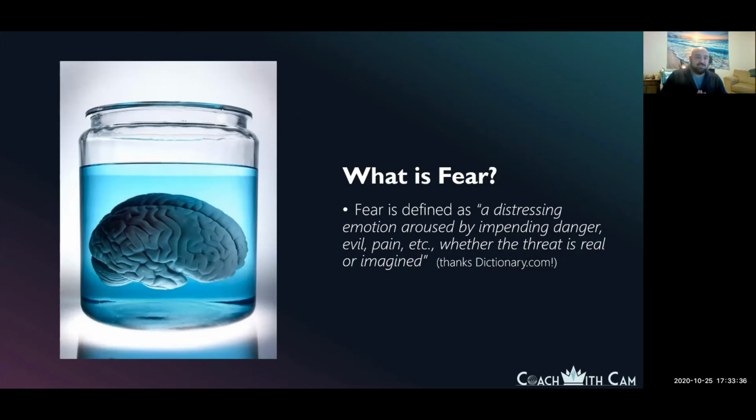So let's start with the definition of fear. Fear is defined as a distressing emotion aroused by impending danger, evil, pain, etc., whether the threat is real or imaginary. Now that last part is super, super important. Whether the threat is real or imaginary.